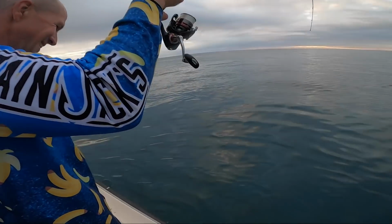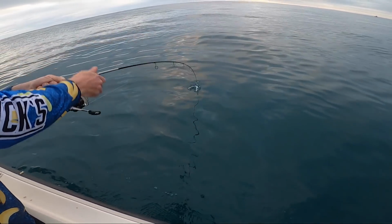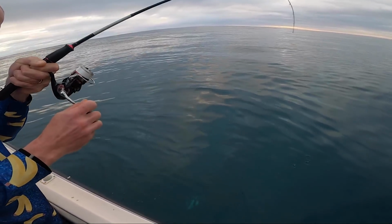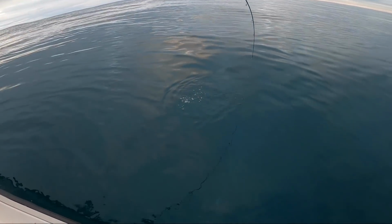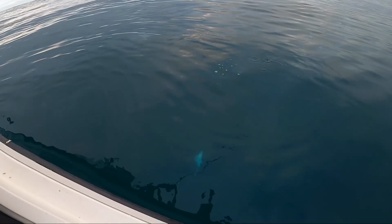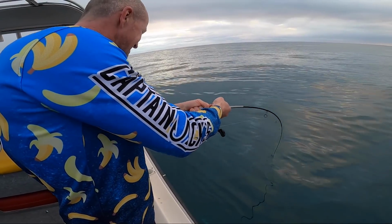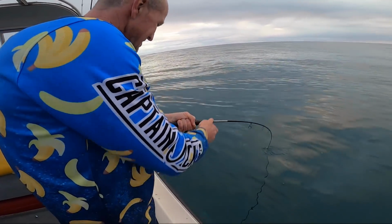Oh yeah, there he is, he's down there. A little bit of colour. Yeah, he's down deep still. Yeah, he's a pinky. Oh, how clear is the water? Super clear. Jeez, yeah, the water's super clear. He's a good 10 metres down, you can really see him. Look at him. Oh, come on. He might outdo Jack. He's not done yet.